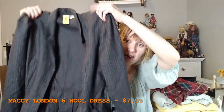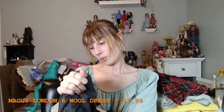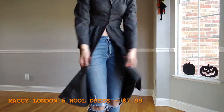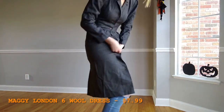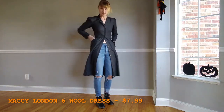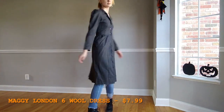There we go. Okay, and moving on to the next store, I only went to 2, I found this wool dress, 100% wool dress, which looks like it's from the 80s, has padded shoulders, buttons all the way down, 100% wool, by Maggie London. So I was pretty thrilled to find this. It has wonderful pockets as well. They're not wonderful pockets, but it has pockets. So I'm excited to see if it'll fit.